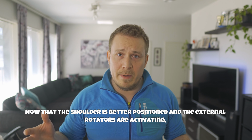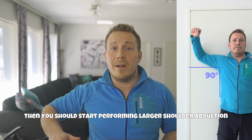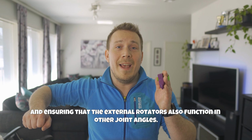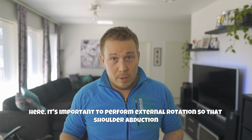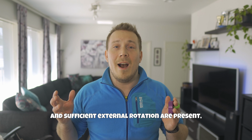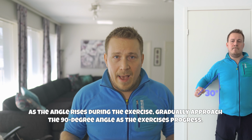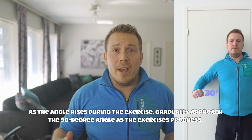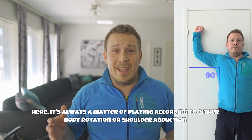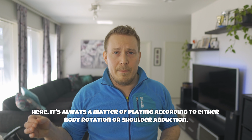Now that the shoulder is better positioned and the external rotators are activating, you should start performing larger shoulder abduction and ensure that the external rotators also function in other joint angles. Here it's important to perform external rotation so that shoulder abduction and sufficient external rotation are present and no intense pain occurs during these exercises. As the angle rises during the exercise, gradually approaching the 90 degree angle as the exercises progress, here it's always a matter of playing with either body rotation or shoulder abduction.